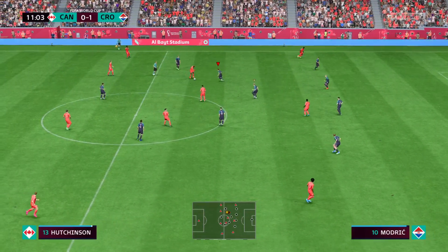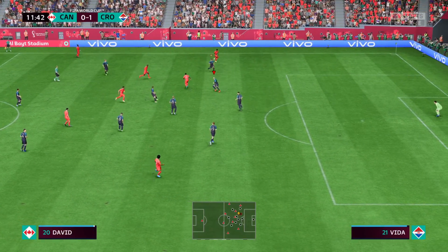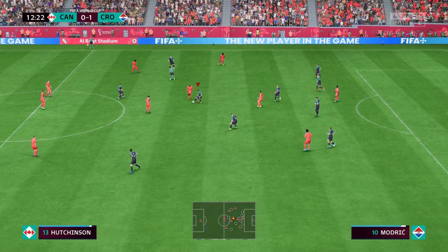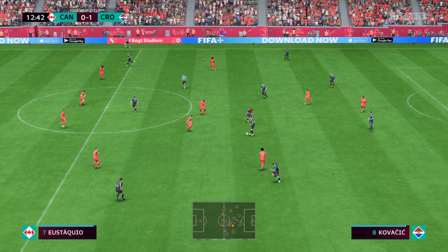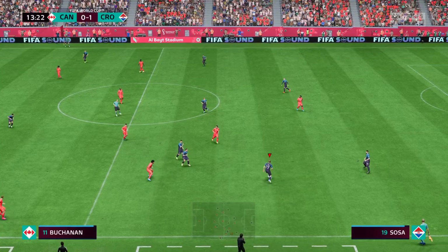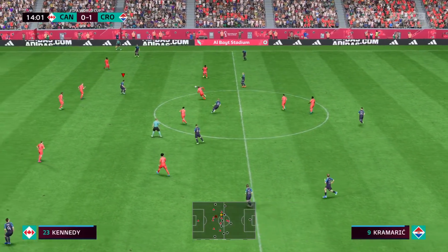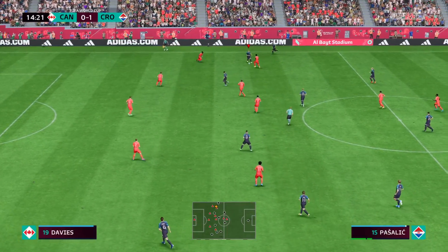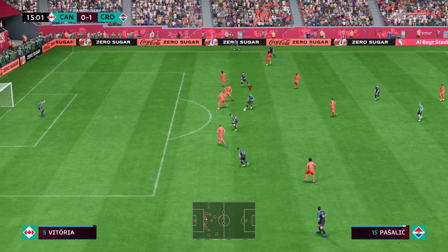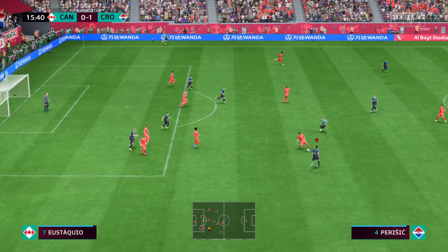Alfonso Davies. Osorio has it. Useful looking position, you've got to say. Determined defending. Bonasosa. Jakic. Andrej Kramaric. Mario Pašalić. Luka Modric. He knew he had to make the tackle and did.